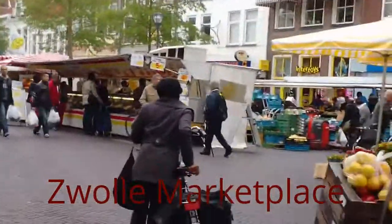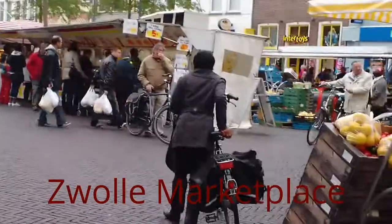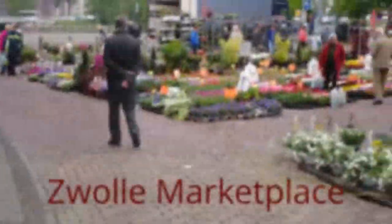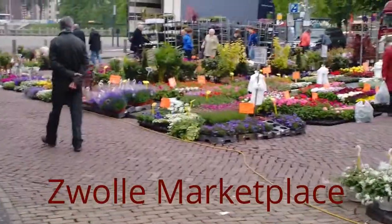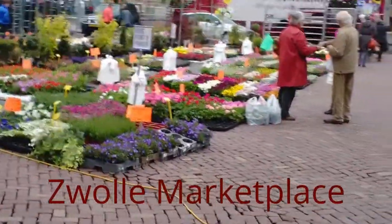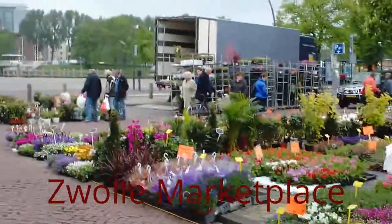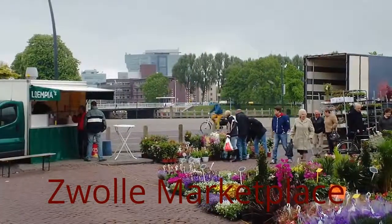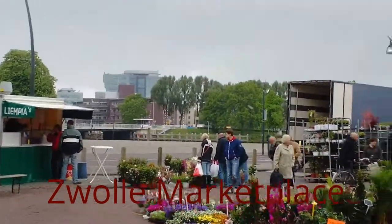I think my biggest concern now is, am I going to remember the way back to my bike? Fresh flowers, ample people wandering around. It's still early in the day, but there's plenty here. Again, another part of the market, ample flowers and plants for sale. And you can see beyond that area after the cobblestone is part of the canal and other parts of Zwolle.